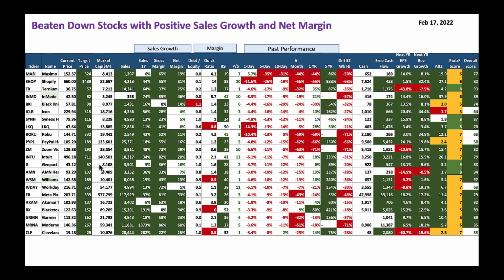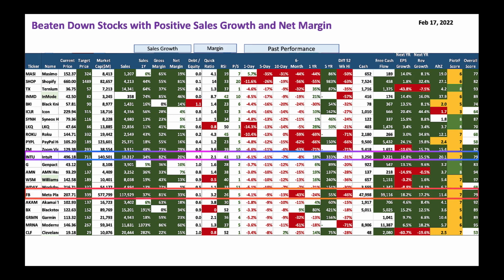I love INTU. That's a great stock. You could buy INTU anytime, and it's a good one to buy. Maker of TurboTax software, as many of you know. And I got a few more. I love Facebook or Meta at these levels. It's good to slowly start buying Meta. It's a good one. Completely sold off, as you can see here.